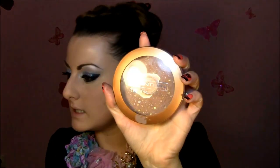Okie dokie. Right now I will go with the face. I'm gonna use this 17 bronzer, but definitely you can use anything you want, with this Sigma F30 brush, which is a powder brush, a very, very huge brush. But I love it for bronzer because it gives a very natural effect on the skin.